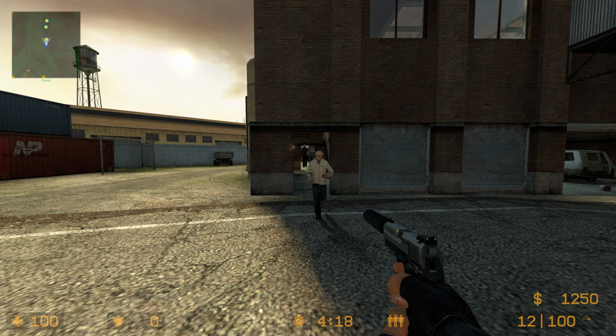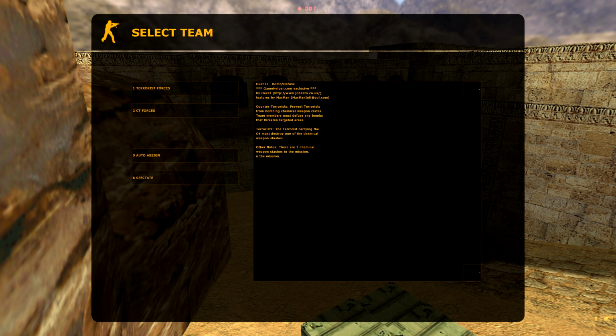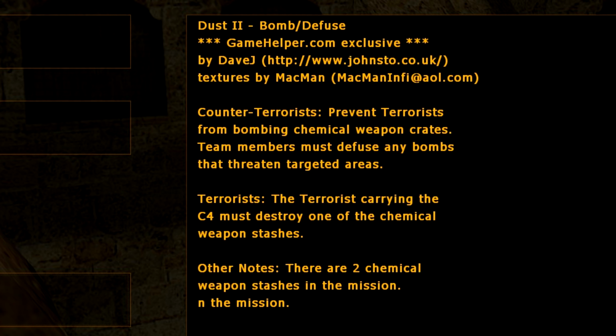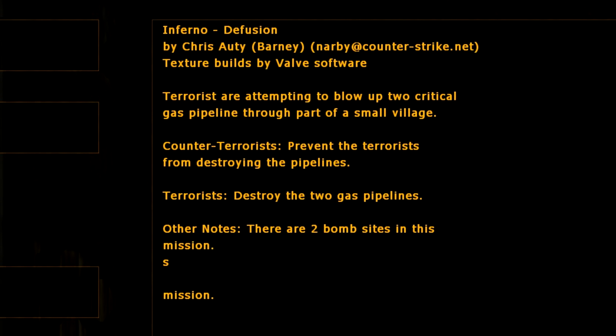So that was Counter-Strike Source. Let's go all the way back to the start with 1.6. Some, like Dust 2's description, are the exact same as they are today. Just a shame it's such a generic story, isn't it? Others, like Inferno's, are better in 1.6.